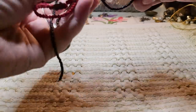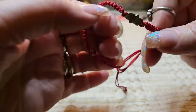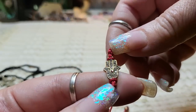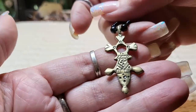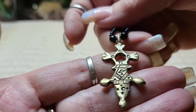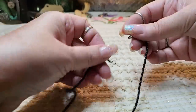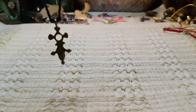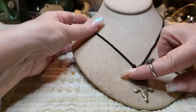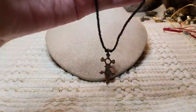This is fun. Okay, we have a necklace and a bracelet. One has a Hamsa hand. This is a bracelet with a rhinestone Hamsa hand in red. Very nice. I may wear that a while. And then we have another piece in brass. That's cool. I like that. And it hooks back here. A little shepherd's hook. Okay. And that's what this is, looks like. That's cool looking. I love brass jewelry with the black beads.